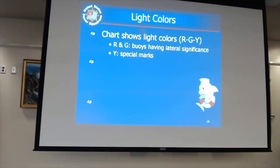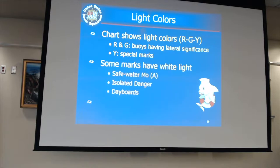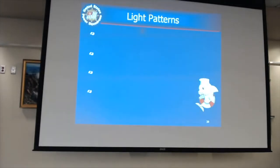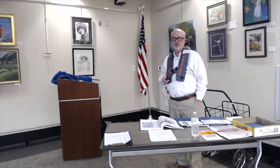Light colors: red, green, yellow. Yes, there are some white ones. Red and green are for lateral buoys, and yellow are special marks. The safe water buoys have a white light that flashes dot dash, that's Morse code A. It goes quick, long, we're going to see that in a minute. Isolated danger and day boards have white lights as well. Or in most cases, especially the red and green buoys, will have a flashing pattern. Again, it's used to distinguish between the marks.